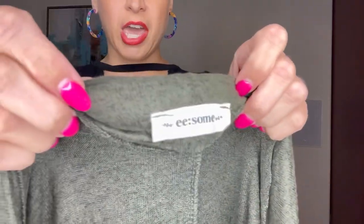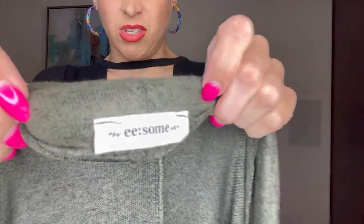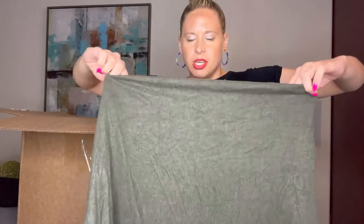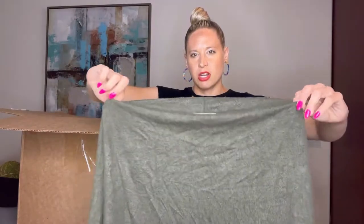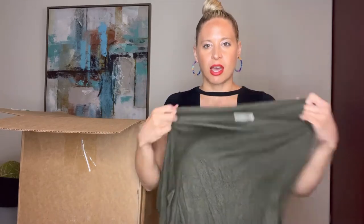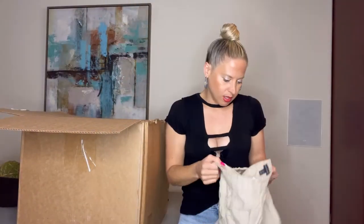This is EE Somme or Somme. I feel like it's supposed to be Somme, but it is like an off-the-shoulder green lightweight sweater. I feel like you can wear it off the shoulder, or on one shoulder, or on the shoulder a little bit.